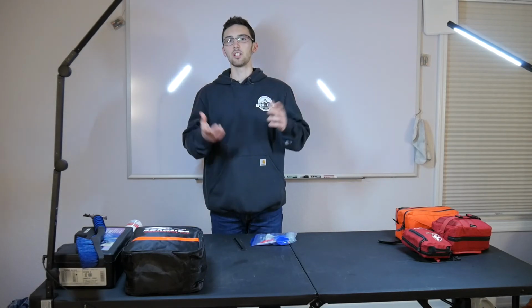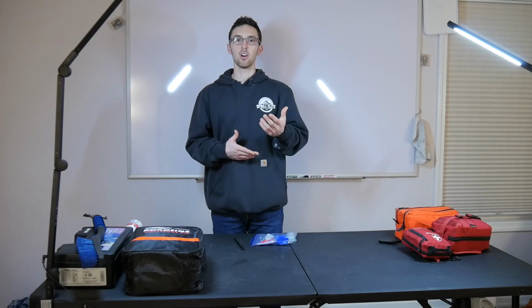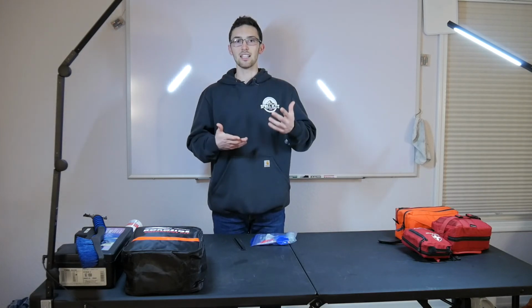Additionally, as somebody who wears glasses, I always take a spare pair of glasses in my car in case I lose or break these glasses on a trip.